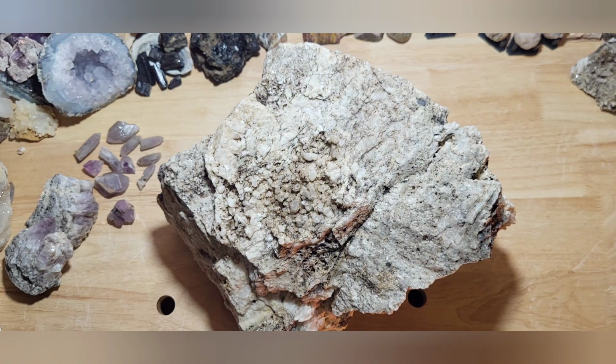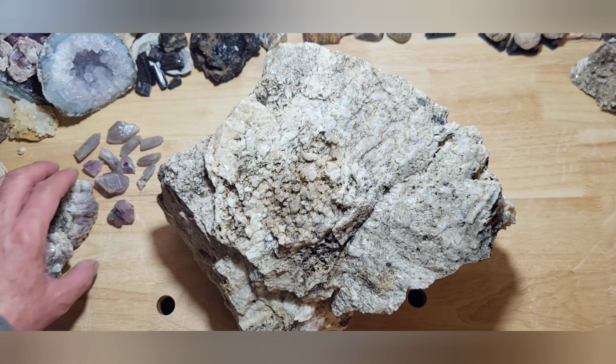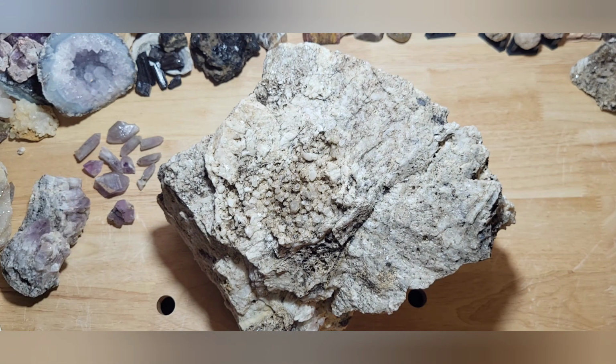Whew, I'm winded just from holding it and turning it around, but that was our day out at the Kingston Range. Some absolutely amazing finds. I didn't bring home a quarter of what I found. I just brought home the best of the best, and I left the rest.